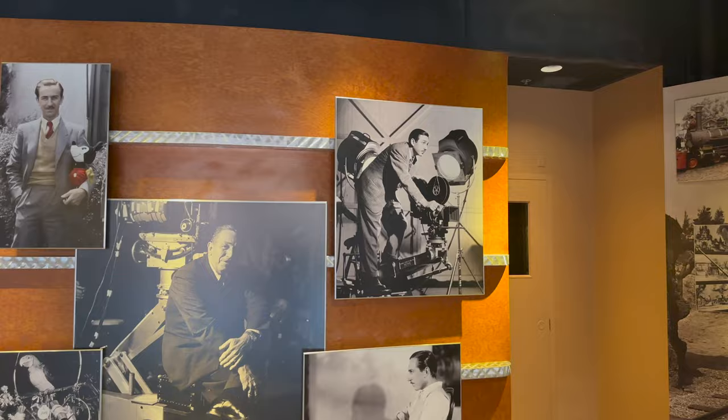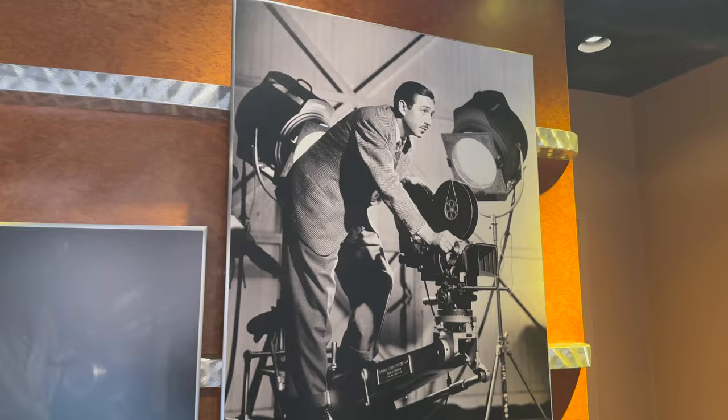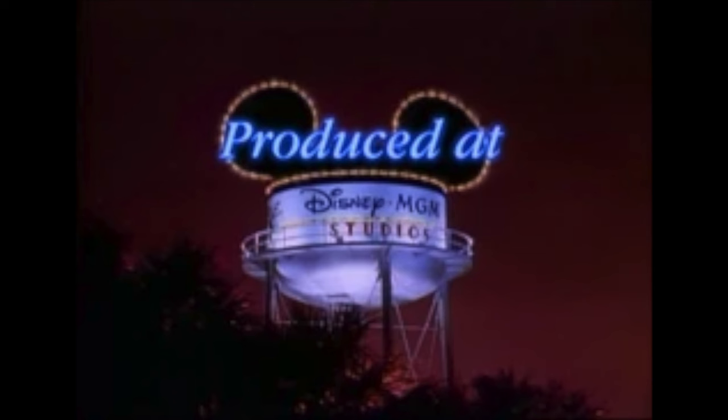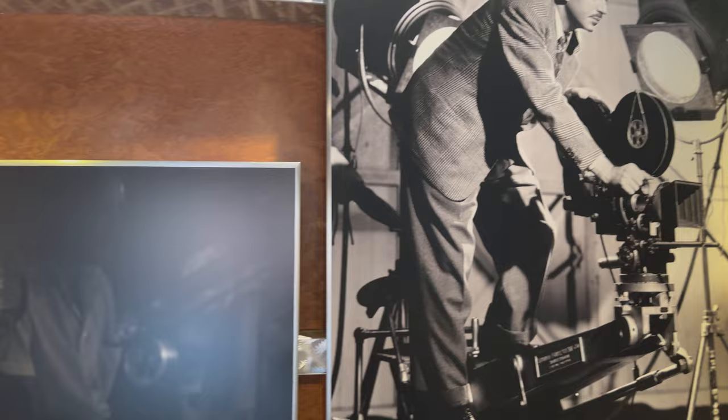And when they first opened the Disney-MGM Studios, they did film here. And when they would do the bumpers at the end of a TV show or something that was filmed here, they always put the logo. The bumper would say, produced at the Disney-MGM Studios, and it was the Earful Tower all lit up. In a way, I think Walt would have loved that.